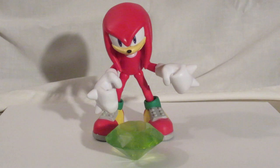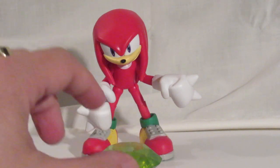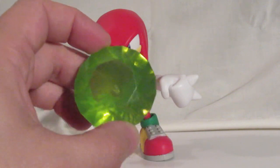I feel like my camera angle is a little bit off here because I feel like the Guardian swoosh is being unfairly covered, so let's reposition the camera so you can see it a little bit more naturally. There we go, that's a slightly more natural viewing angle. Alright, so let's talk about the accessory first, the Master Emerald.